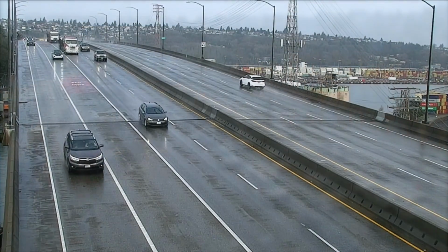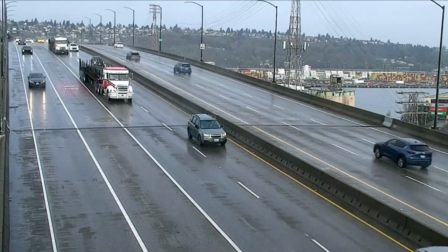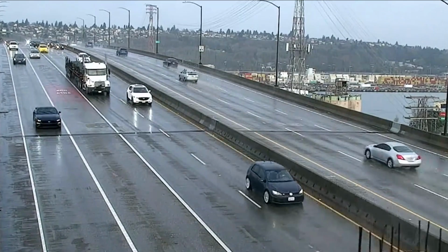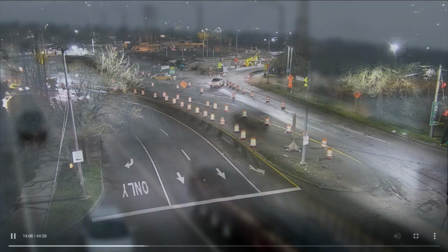And West Seattle Bridge, hard to see, but at the top of the screen we have a vehicle looking like they lose control. They hit this yellow taxi cab. A pretty minor impact, but now we have a blocking collision at the West Seattle Bridge.